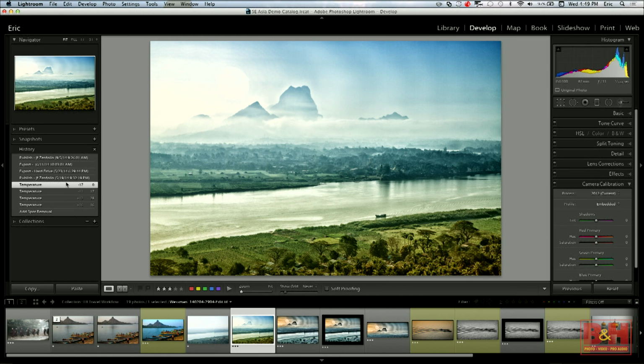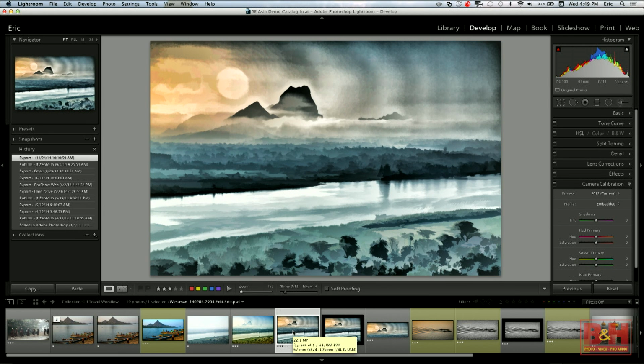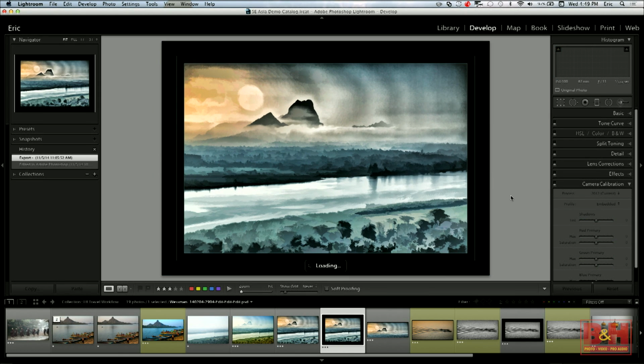So this is the, I guess you call semi-straight version. Then I started getting a little bit wild with that. Took it into Topaz Simplify. I was playing around with that, and came up with this. And then I wanted to prepare it for competition. I have an action that puts two key lines on the mat.